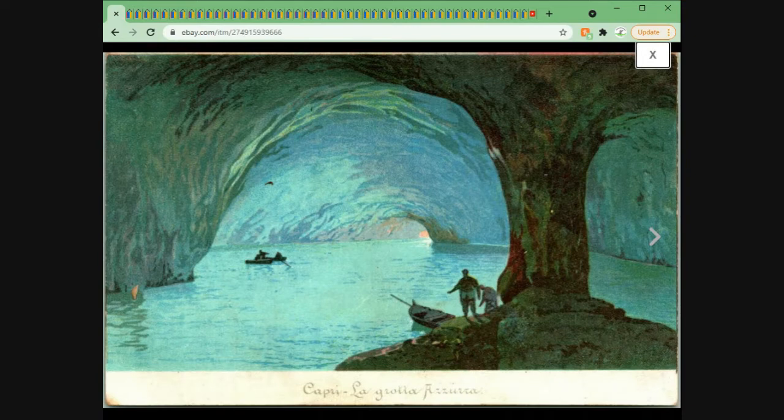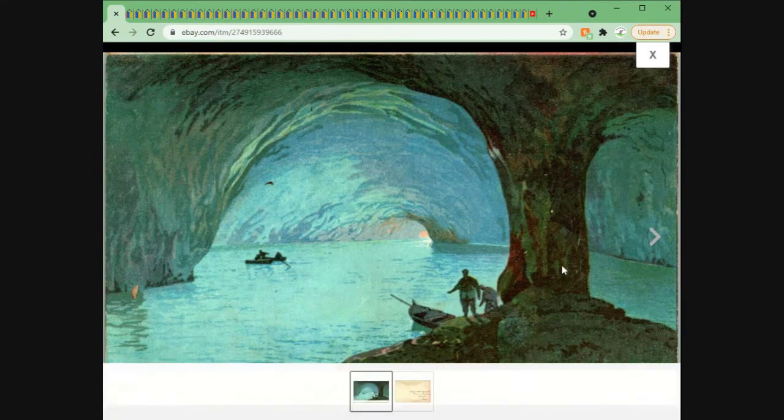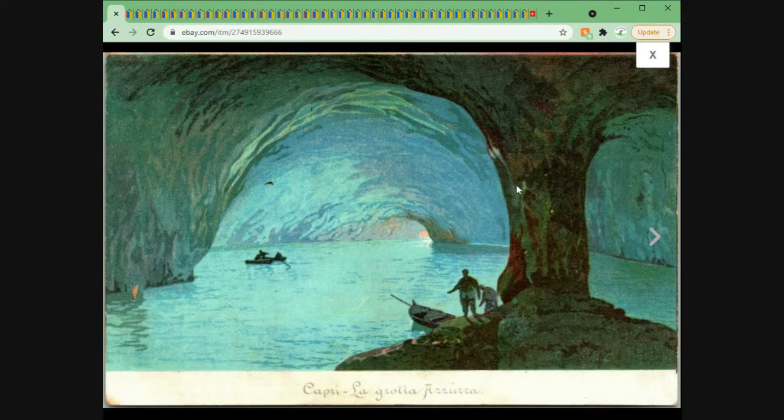Here we've got Capri. These are the Grotto Caves in Capri, the well-known landmark. I don't know the status of them now with the rising sea levels and all, but I've had a few of this one. They've all sold. So this particular view is not uncommon, but it's popular. I like, again, the colors on this are really pretty. So this one sold for $12 plus first class shipping.